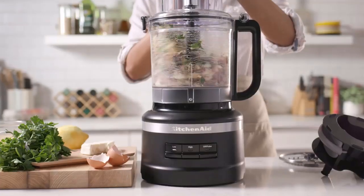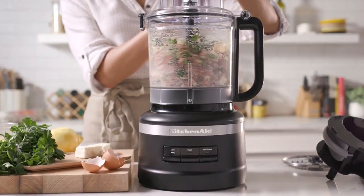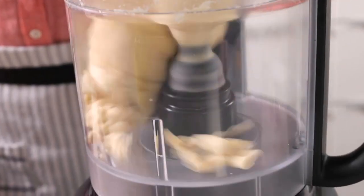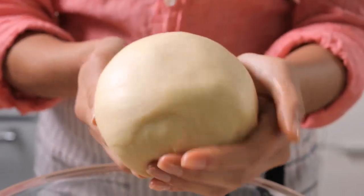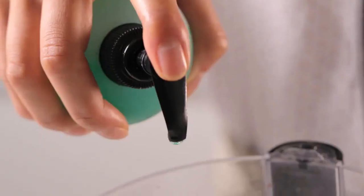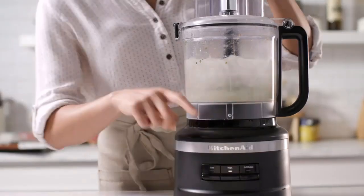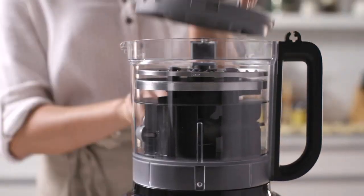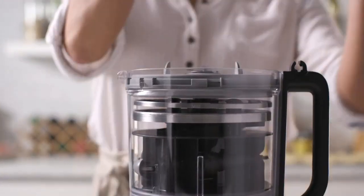We noted a tiny bit of inconsistency with dicing and shredding, but overall it performed very well. In fact, it made a great mayonnaise and sliced the zucchini perfectly. The KitchenAid 13-cup food processor features a unique bowl and lid design that makes it easy to assemble and saves you time during use. Its large capacity and quiet operation make it an excellent choice for most chefs.